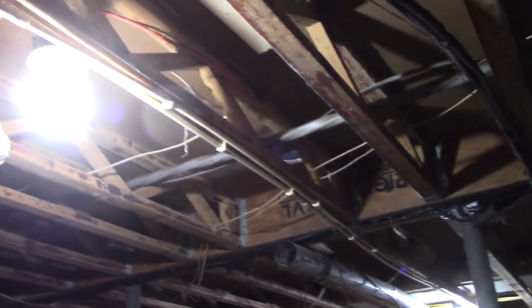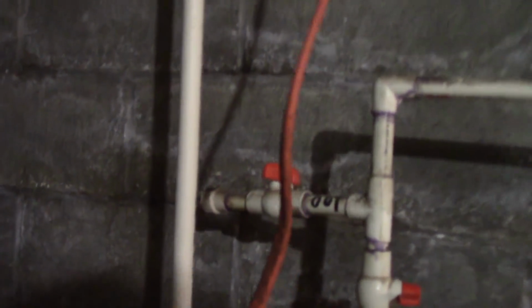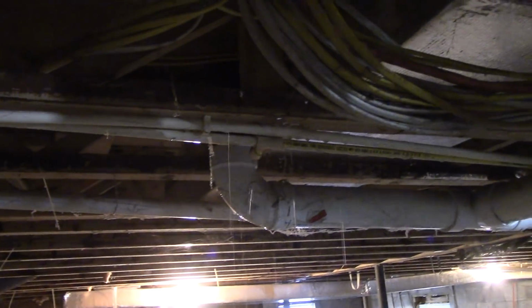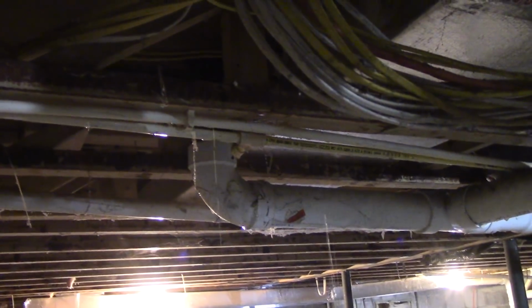So our cold water has been turned on. Go ahead and I'm going to open the valve going in the hot water tank. So, if I try to turn on the water going to the bathroom, this is what happens. So, we definitely have a few more issues to deal with.